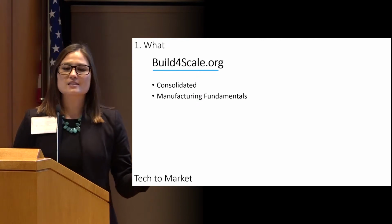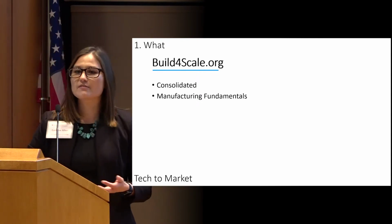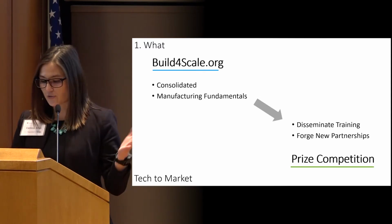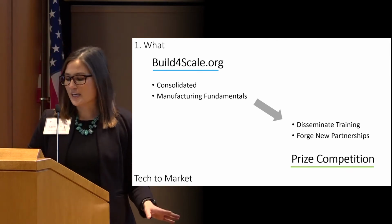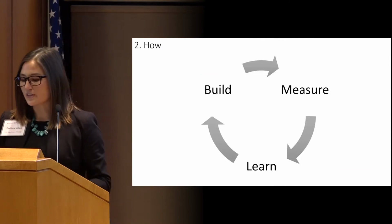So while in Tech to Market, we launched buildforscale.org, which is training of manufacturing fundamentals, because I certainly didn't learn about manufacturing in chemistry grad school. And if you don't know what to Google, you're not gonna find it. And we also developed a prize competition to disseminate this training and forge new partnerships with local manufacturers who want to stay in the loop with new innovations.